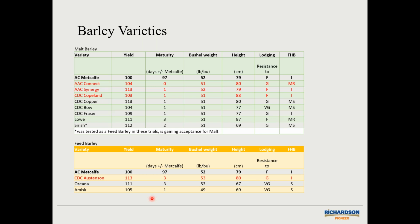Although there's no protein outlined on these charts with the barley, because that's not something that we necessarily focus on a lot of the time, I'd just like to remind you guys that Richardson Pioneer does buy high protein malt barley, so you can go for both protein and yield when delivering to us.